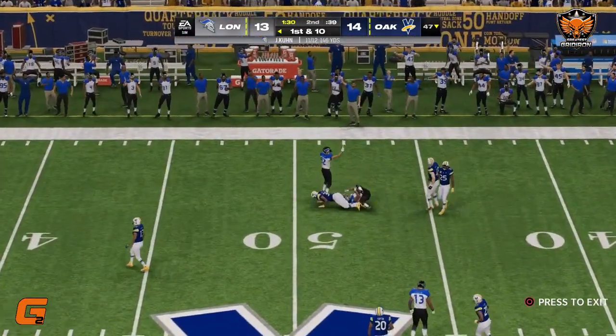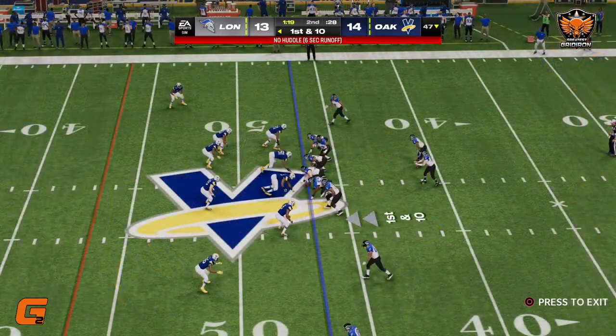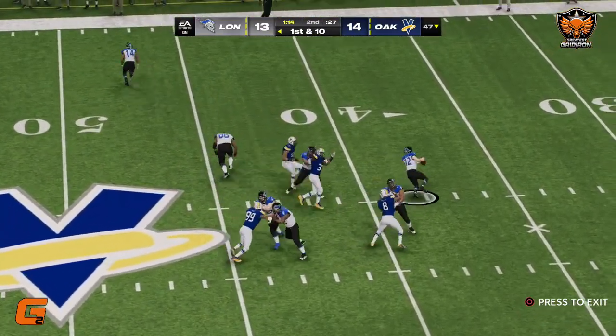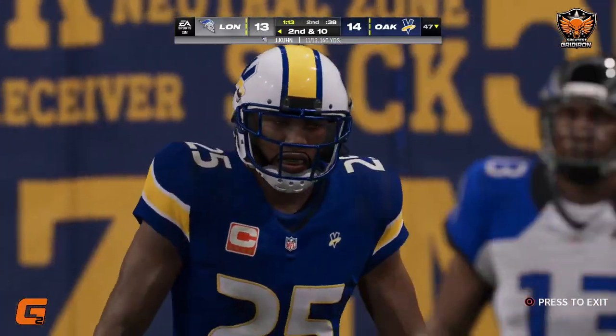Open man here is Gentry. And he slips up past the 45 before being tackled. 1st down now, but that clock rolling. Looking to throw. And that went to the right side and incomplete.